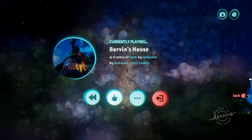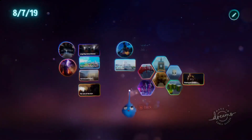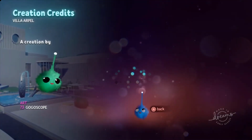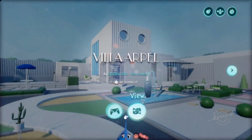Okay. So that was Borvin's house by Ian Easton. Very nice. Right, here's another house. Slightly different look to this whatsoever. Full credits. They did this all by themselves, and it's all impressive because let's reset progress just in case.